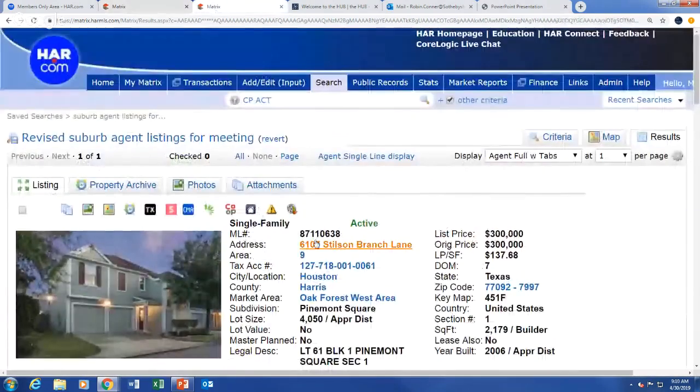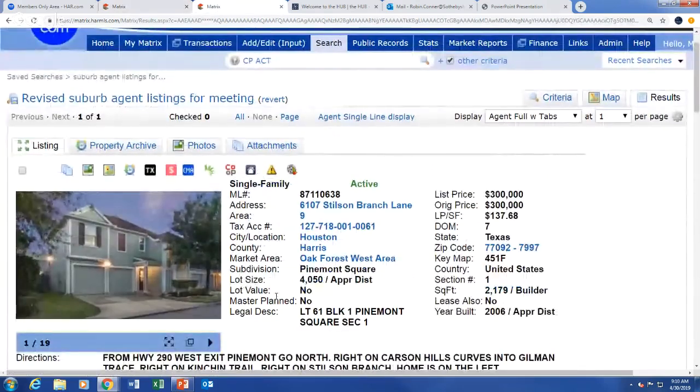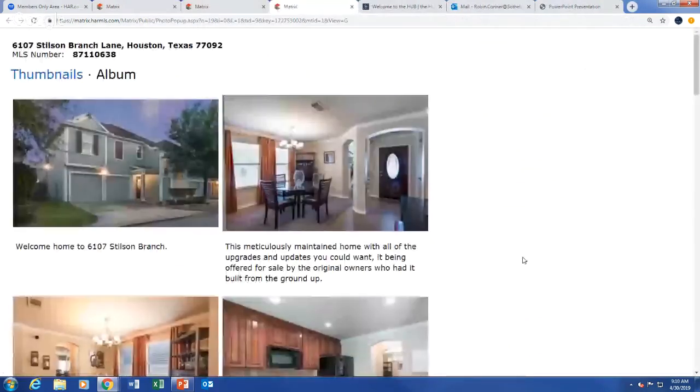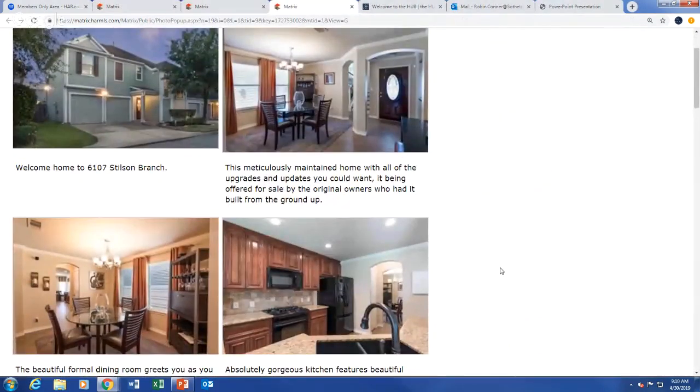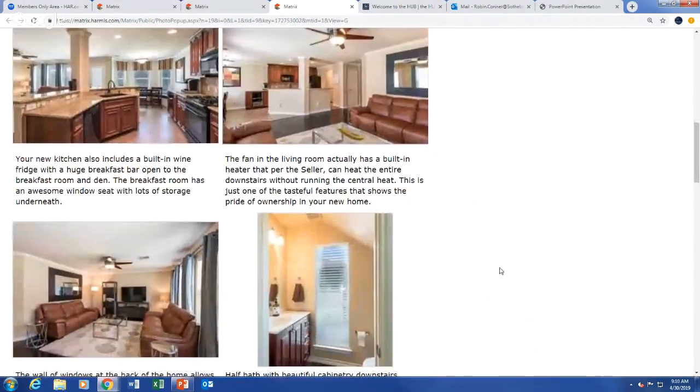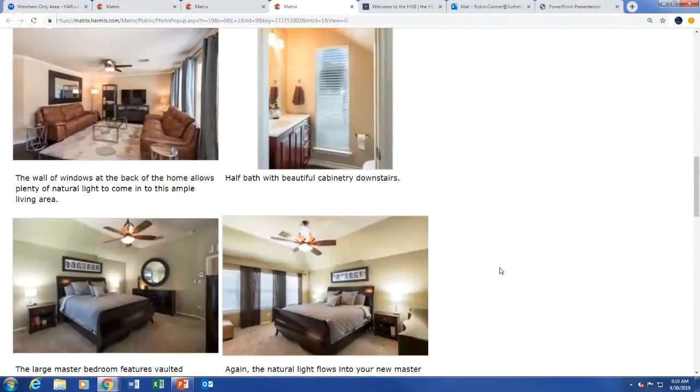We have one more. 6107 Stilson Branch Lane for $300,000 in Pinemont Square. This is Brandon Newton's new listing. This one's over in Pinemont.